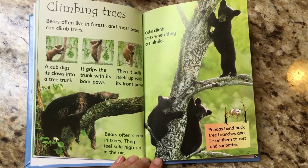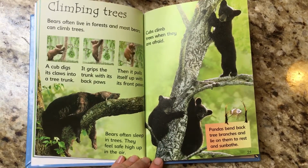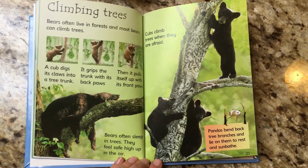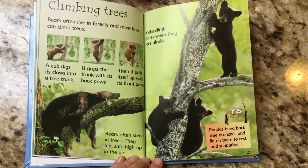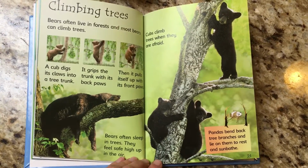Bears often sleep in trees. They feel safe high up in the air. Cubs climb trees when they are afraid. Pandas bend back tree branches and lie on them to rest and sunbathe.